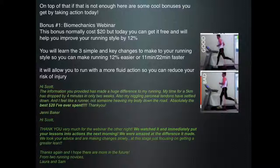It will allow you to run more fluid and thus reduce your risk of injury. A couple of athletes have emailed me after they used the webinar series and implemented some of the changes to their style, and Jenny wrote, "The information you provided has made a huge difference to my running. My time for the 5K has dropped by 4 minutes in only 2 weeks. Also, my niggling tendons have settled down. And I feel like a runner, not someone heaving my body down the road. Absolutely the best $20 I've ever spent."